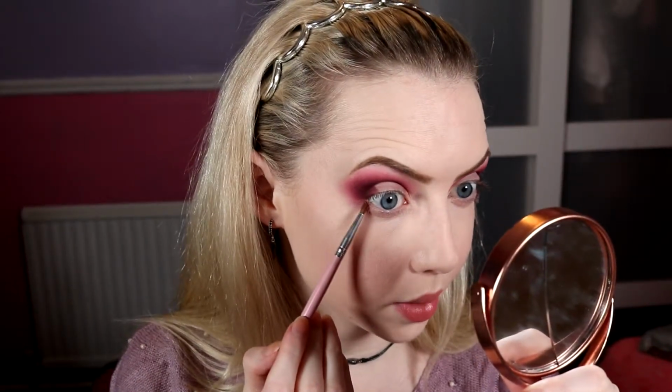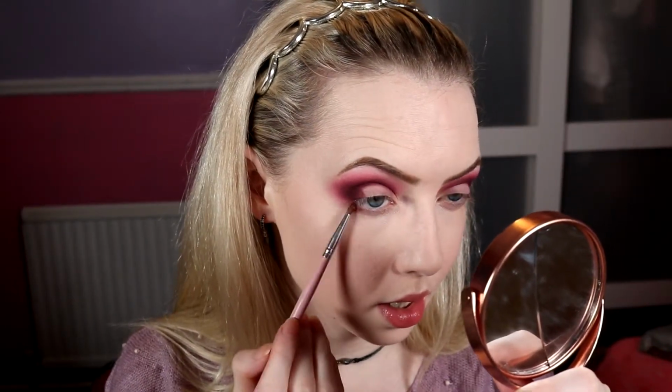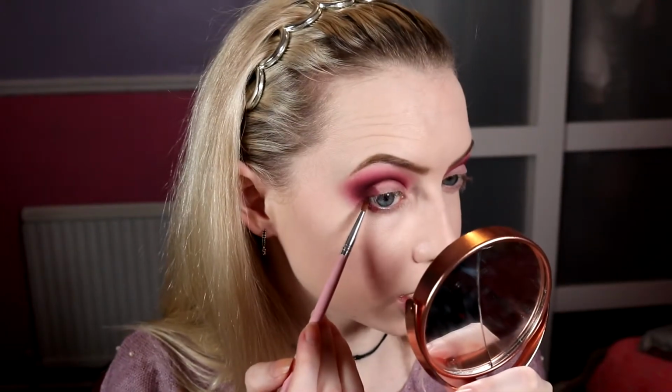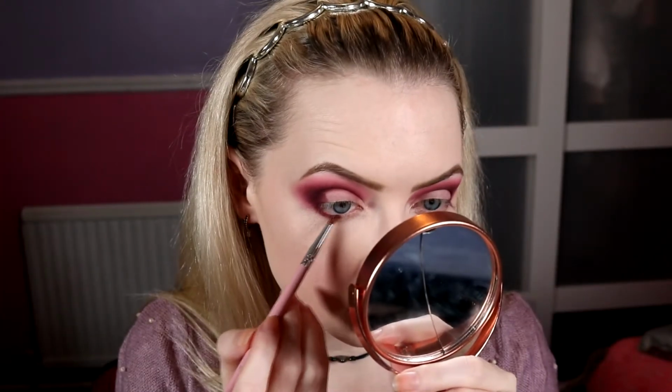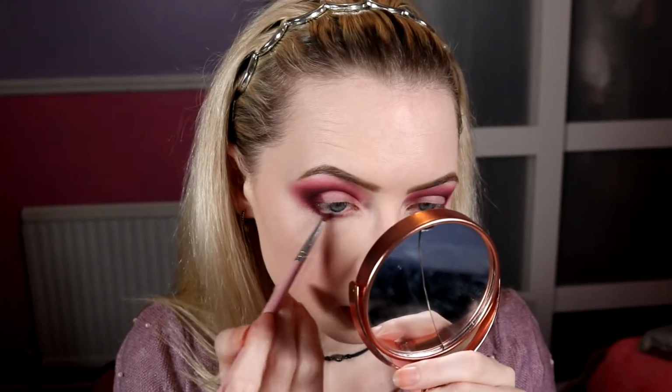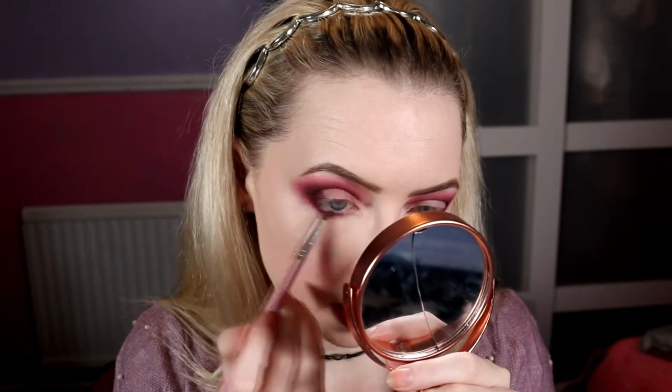But I'm taking that same darker shade on a really, really small, teeny weeny brush, and we're just going to run this about 2/3 of the way across the lower lash line. Make sure you're connecting it out here, most important. And just get it really close to your lashes as well. But just leave a gap on the inner part because I want to add a different shadow there.